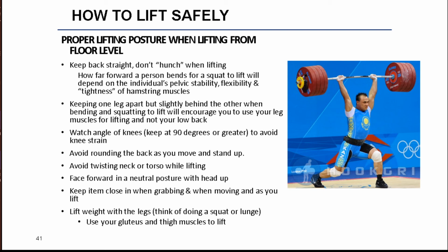When lifting, how far forward a person bends for a squat to lift will depend on the individual's pelvic stability, flexibility and tightness of hamstring muscles. Keeping one leg apart but slightly behind the other when bending and squatting to lift will encourage you to use your leg muscles for lifting and not your low back. Watch angle of knees, keep it 90 degrees or greater to avoid knee strain.